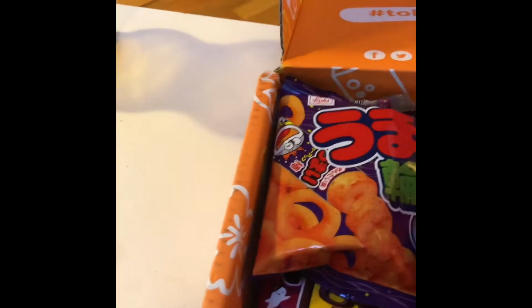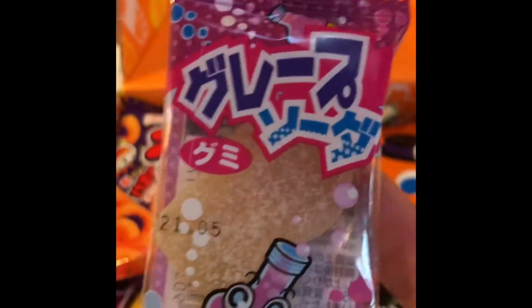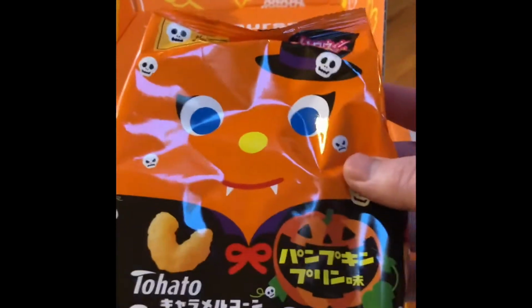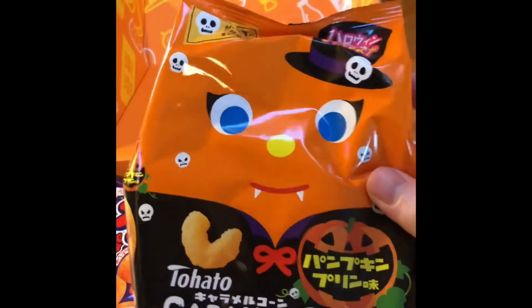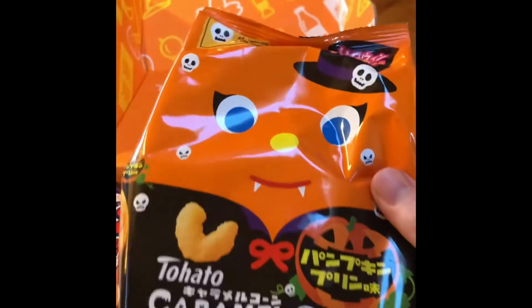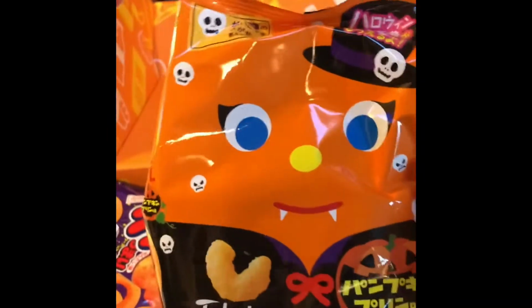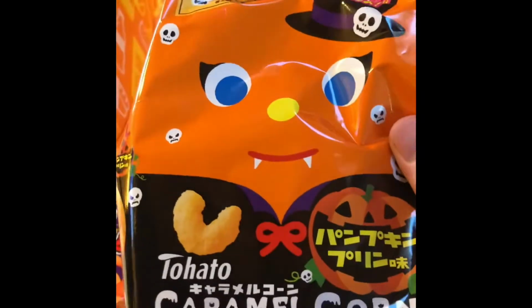We got this here, and it looks like a sour gummy of some variety. I don't know, I don't read Japanese very well. Could be interesting. Let's go with this here, the Tohato Caramel Corn. Once again, it's kind of cute packaging. I might eat it at some point. To be honest, I'm not huge on caramel corn, but yeah, I'll give it a whirl.